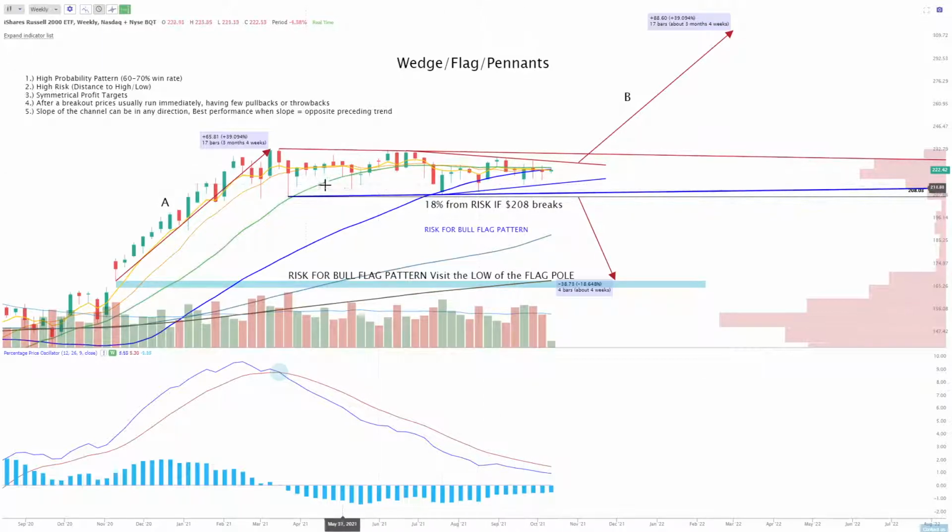And the risk of this pattern, the other way to look at it is you're building a lot of energy. It's like a coil. You're taking the psychology of the crowd and churning it a whole bunch. And either everyone's going to be trapped long or everyone's going to be trapped short. And that's why when the breakout happens, the volume comes flowing in and price doesn't generally pull back, because the demand is now imbalanced in one direction or the other.